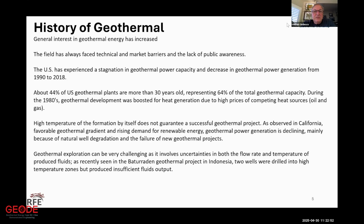Geothermal power generation is declining, and there are a lot of reasons for that. Some of it's the fluid you're moving around. They cause a lot of corrosion, a lot of upkeep, deposit of various oxides and compounds on your piping. And in some cases, you're not getting enough water into the system to be useful.